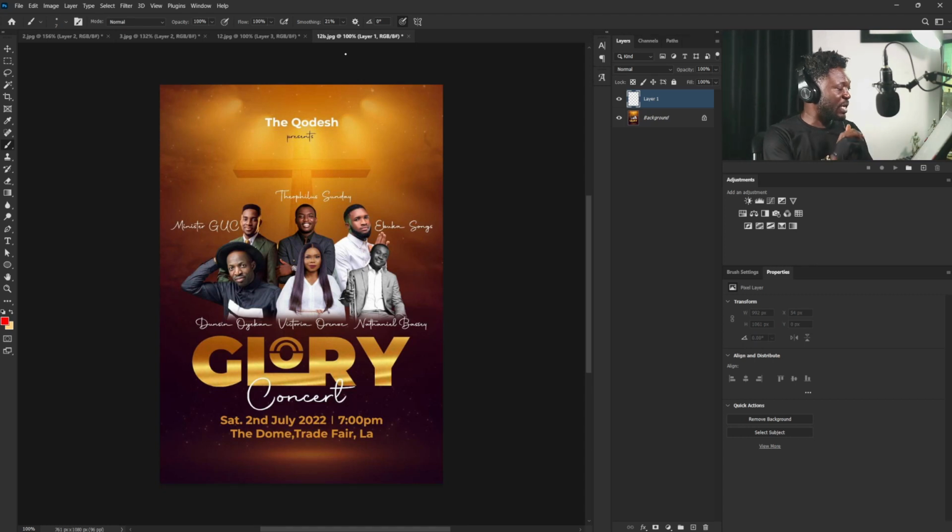But the problem I'm going to have with your design here is, first off, there's too much contrast. When I say too much contrast, I'm referring to the way you play with your images here. And also the way we have your title here. Now, the title is not really okay, and I'll tell you why.